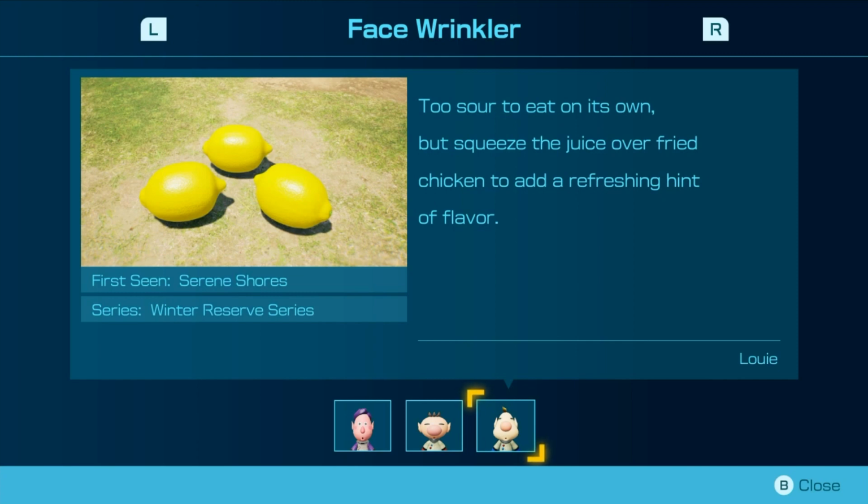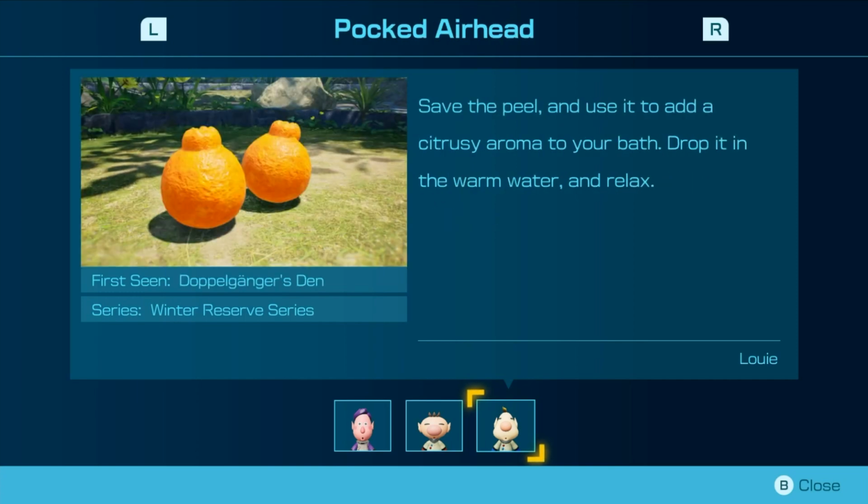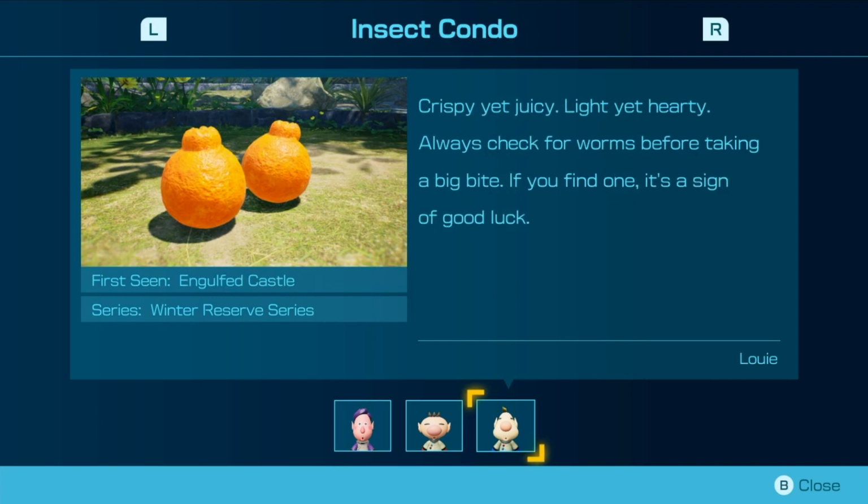You know, maybe that could be good. I don't know. I can't say I've ever heard of anyone doing that before. Oh well. Save the peel and use it to add a citrusy aroma to your bath. Drop it in the warm water and relax.